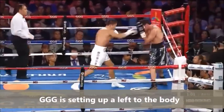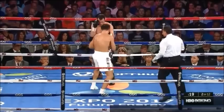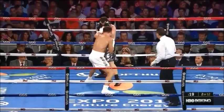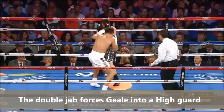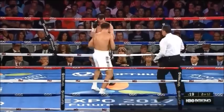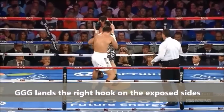This is why I talk about punch selection. In the next clip, you see Golovkin shoot a double jab, which forces Daniel Geale back and forces his guard up. It occupies his guard, so he brings it up, and he comes across with a right hook to the side because his sides are exposed.